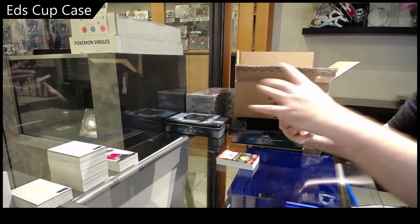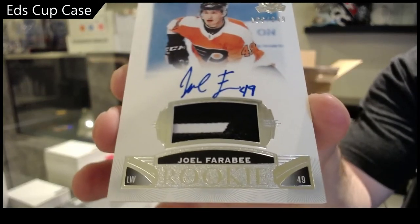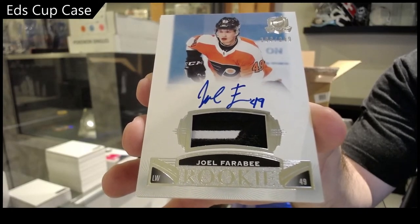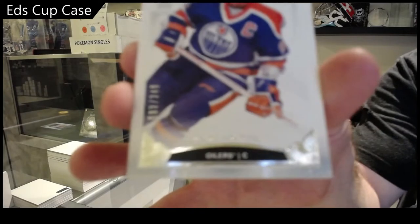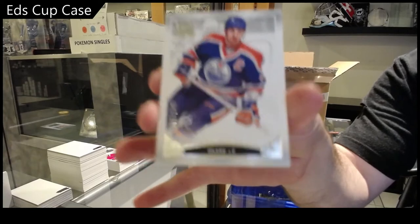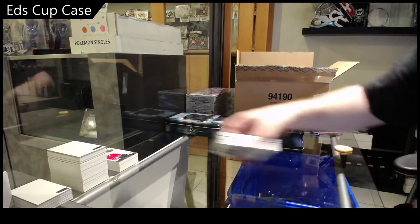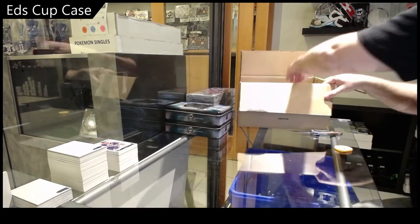Hey, 249 rookie patch auto, Joel Farabee. Joel Farabee. And we've got a 249 base Wayne Gretzky. 249 Wayne Gretzky. Farabee, quite nice. Kubalik, quite nice. Several items already, quite nice.